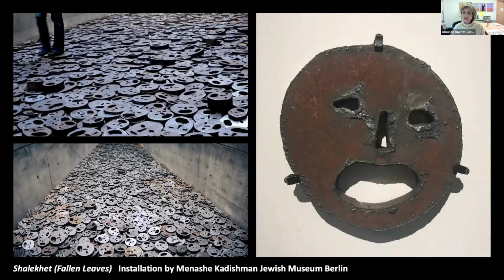When the Levitt family donated the Sacrifice of Isaac sculpture to us, the director of the museum at the time reached out to Kadishman and let him know that this was going to be installed on the university campus and invited him to come visit. And Kadishman, being an extremely generous individual, replied by sending this face in the mail to the museum. This is a piece from this installation, so it's a part of the Fallen Leaves. It's quite fascinating that in Oklahoma, you can see a portion of this larger installation. So we are quite fortunate to have this.